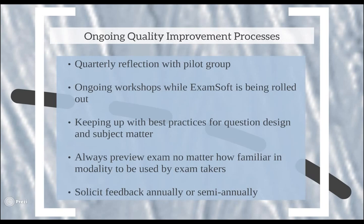We're still going to do our ongoing workshops every week with ExamSoft, and this is the first year of this initiative, so we anticipate that there's going to be a lot of support for courses that are just going to use this tool for the first time. But after that, we expect that to lessen once all of our power users are in place in each course.